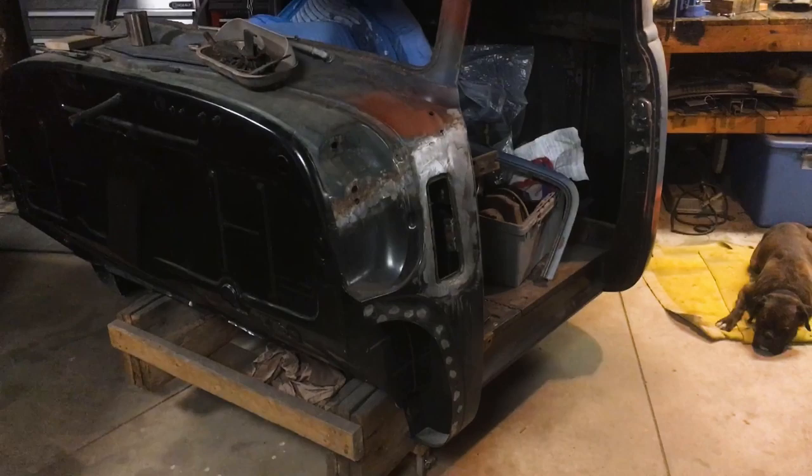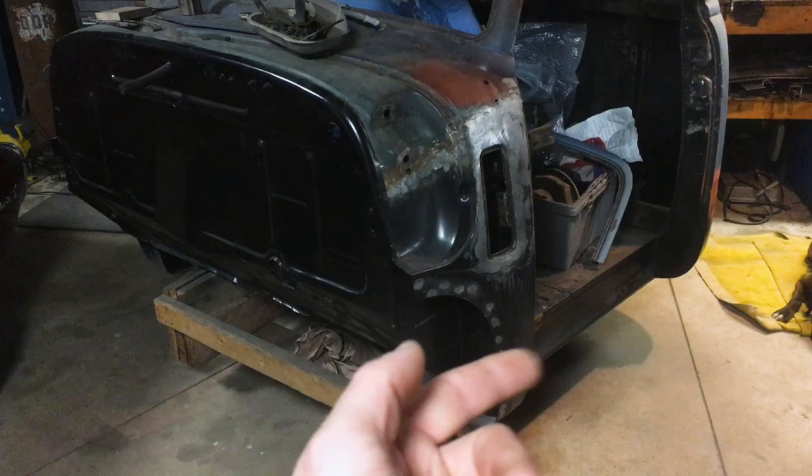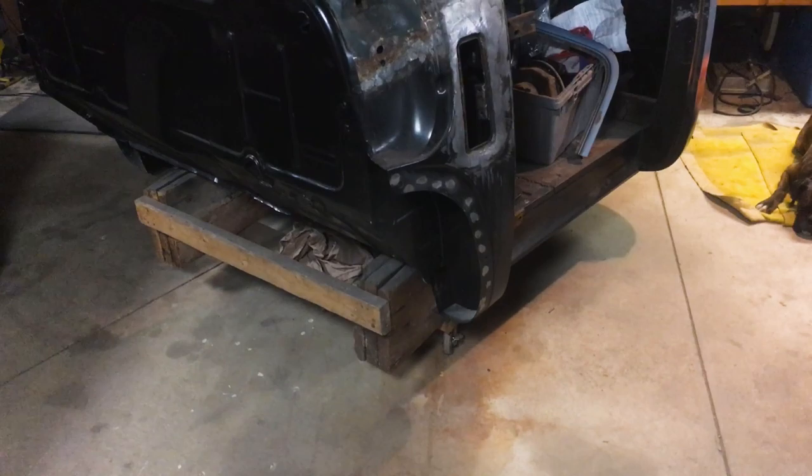This is the cab. Did a whole lot of sheet metal work on this last fall. Replaced this whole cowl in here. The floorboard all the way across the front, this kind of angles the floorboard back to the underside, that inner cowl patch right in there, and did all the cab corners on that.